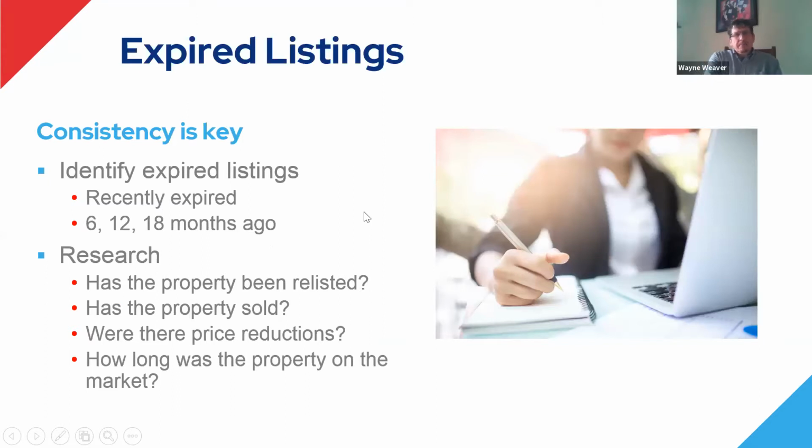So the one thing that I like to do is, obviously I watch the market every day and check expireds. And if listings expire, I'm anxious to figure out immediately where the property is.